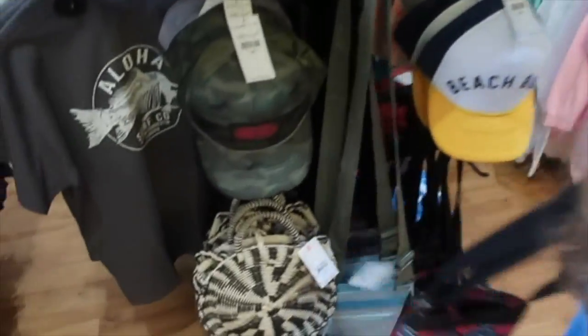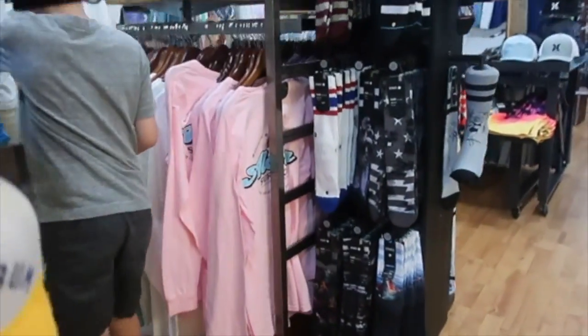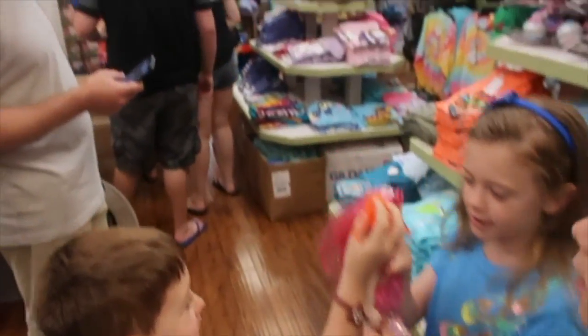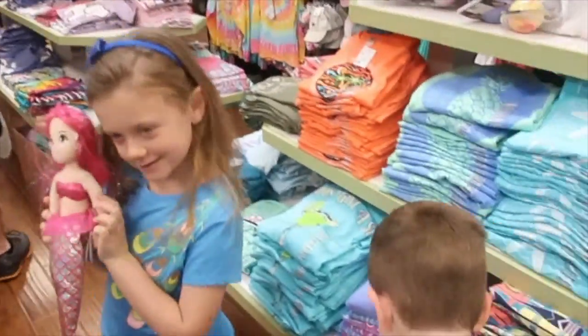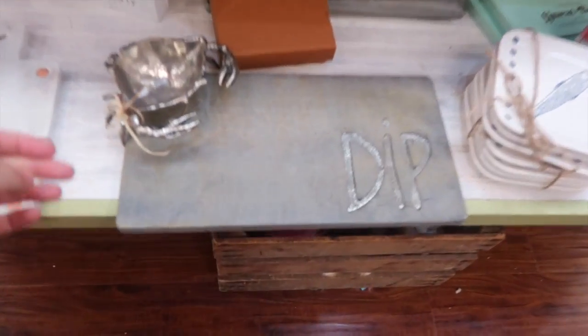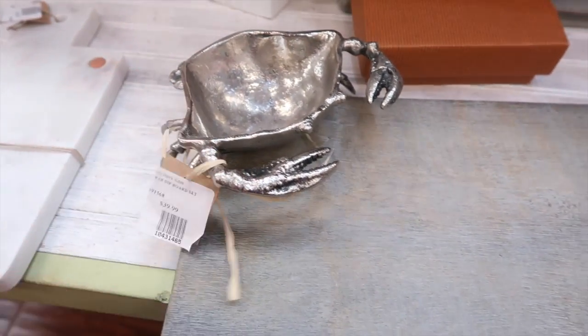What? Those are cute hats. Look at these little purses they have. Look at this. Cute. Let me see. Aloha Surf Company. That's cute. Keep your head covered. Look. This looks funny. A little bag. You like the blue one? We have fun at your dinner. Okay, come. I need for sparkles. Sparkles. Is it already there? I like this shirt. This is my favorite color. Look how cool this is. So it's dip. It's got the little crab that comes on there to put your dip in.